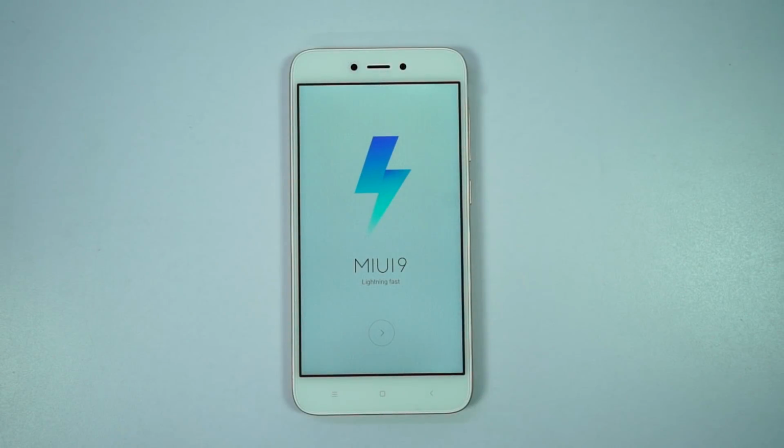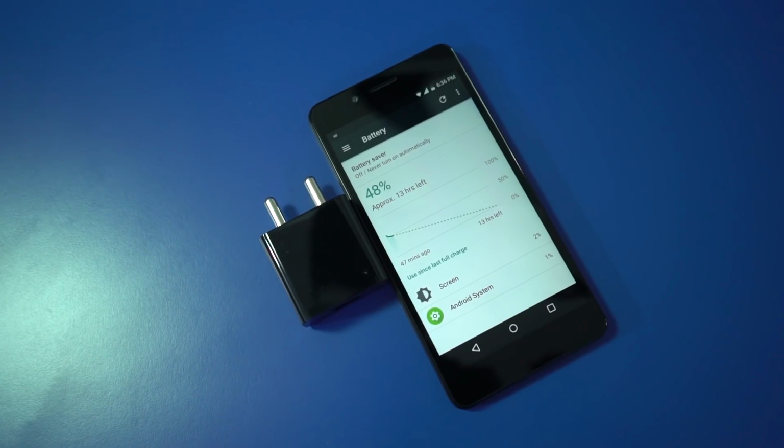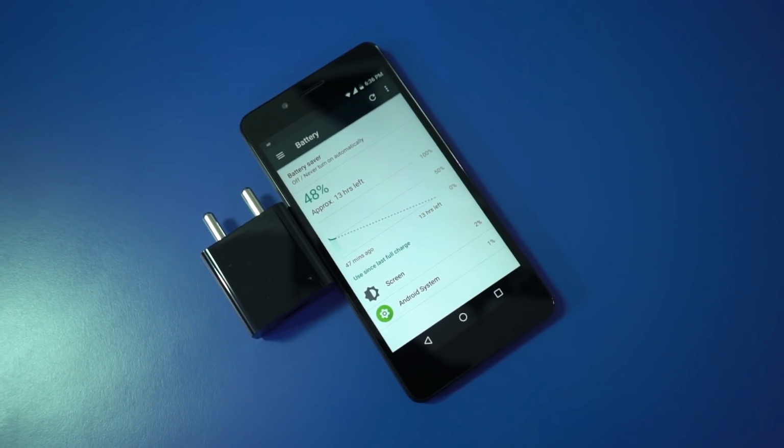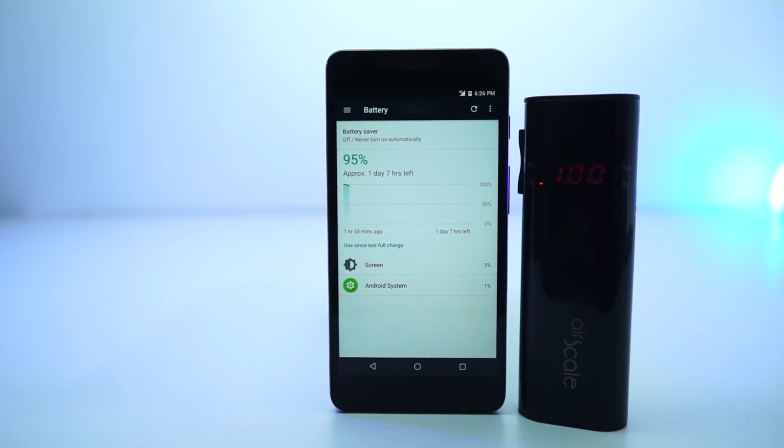Now the next reason to buy this phone would be the bigger battery. Redmi 5A, which also starts at 5000 rupees, comes with a smaller 3000 mAh battery, whereas this phone comes with a 3500 mAh battery and can give you at least 20% better battery life. As it is running pure stock Android, we can expect a little better battery life than the regular MIUI 9.